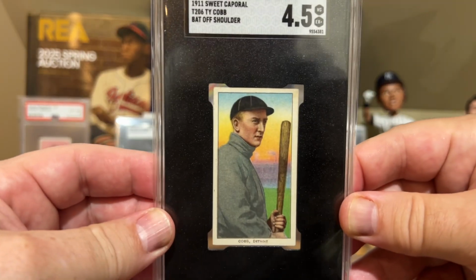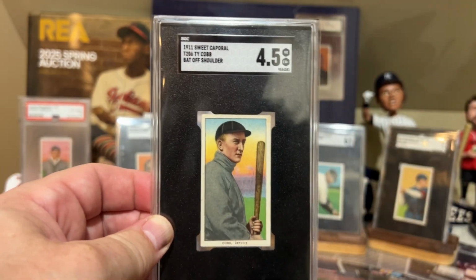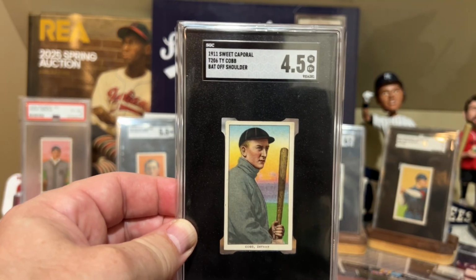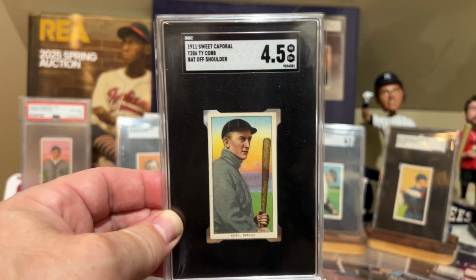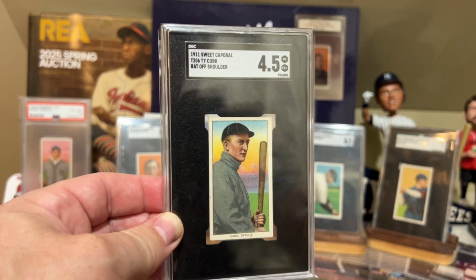But anyway, thought it was really interesting. One thing I really liked was that it was in an SGC holder. I think this looks absolutely fantastic in the tux. Even if somebody right now were to say to switch it to a PSA 4.5, I wouldn't do it.